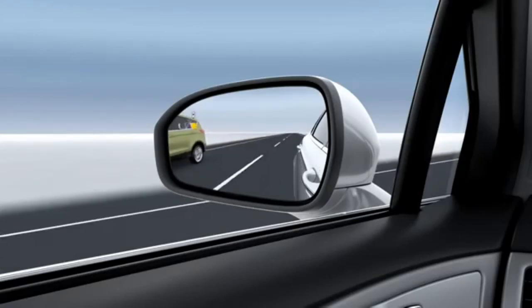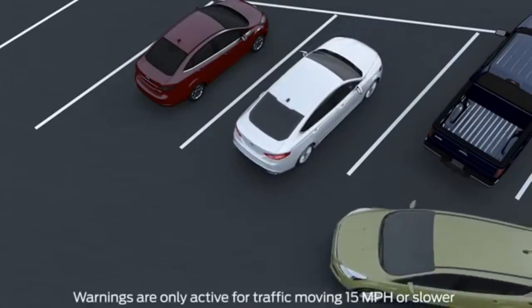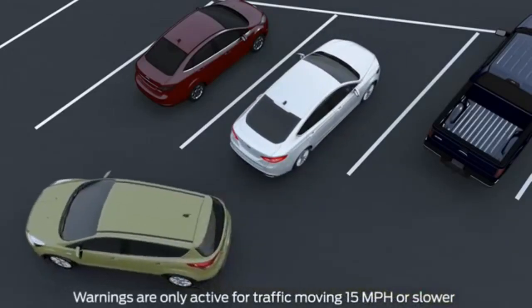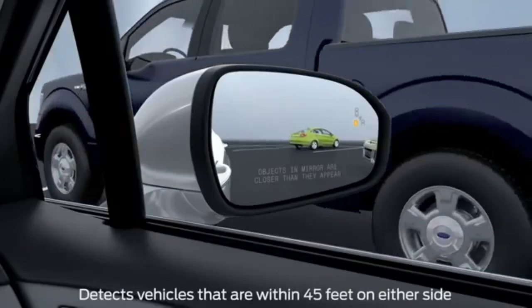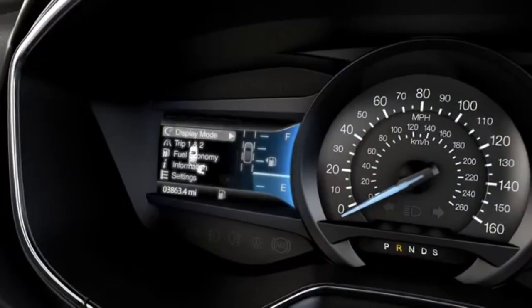Also, as you're backing up, cross traffic alert works like this: if there's someone going to cross your path behind you, it's going to alert you with a light in the side mirror from the side they're coming from, put a message on the dash to tell you if they're coming from the left or the right, and sound a series of tones that it's not safe to back up. So I love how that works.